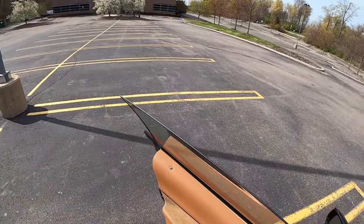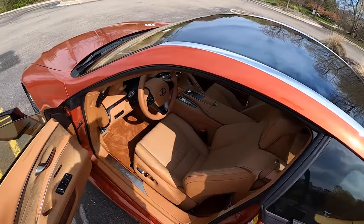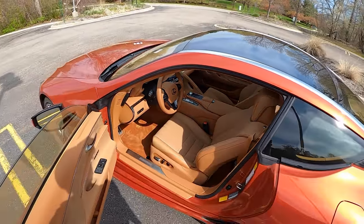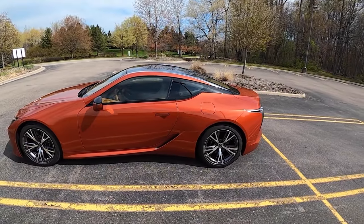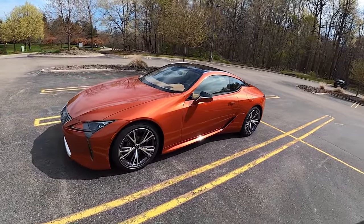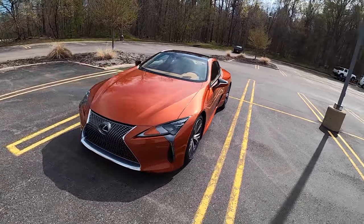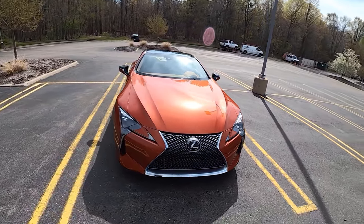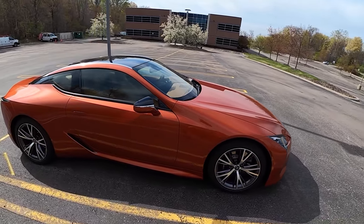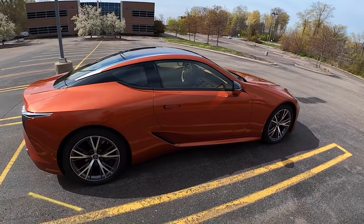Enjoy the sounds of this 5-liter V8, 471 horsepower, 10-speed automatic, a new color, cadmium orange for 2021. Very sharp, very nice in the sunlight. Kind of reminds me of the 350Z's orange back in the day. This has a little bit more of a metallic flake to it. Beautiful color.